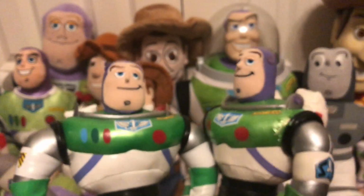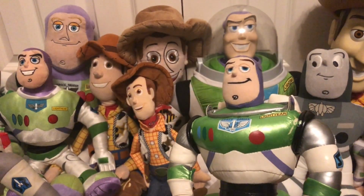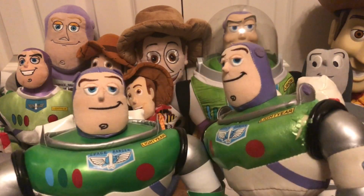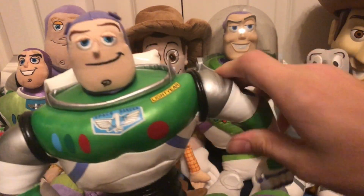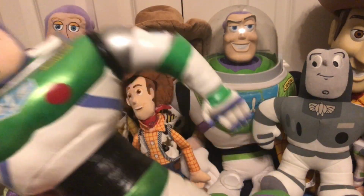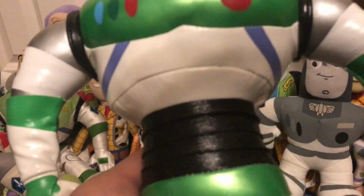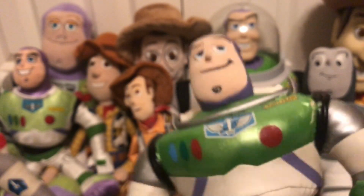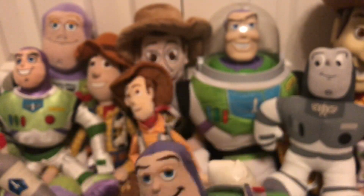Next up, I have two identical, and that's blurry as all heck, two identical Disney Parks Buzz Lightyear posable action figures. These are weirdly posable for some reason. The limbs, the legs and the arms can bend, as well as the waist. But I'm not going to do the waist because it's made of that stupid material that deteriorates over time. This is my one in better condition. I also have this one, which is in severely worse condition. He's got a lot of missing little pieces and a lot of chipping vinyl. So yeah, cool toys, but they deteriorate easily.